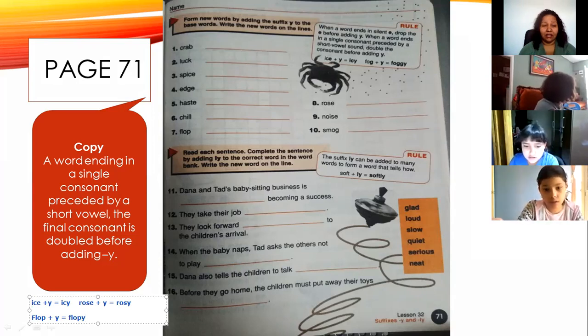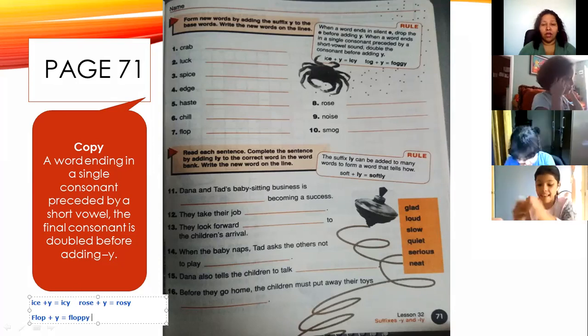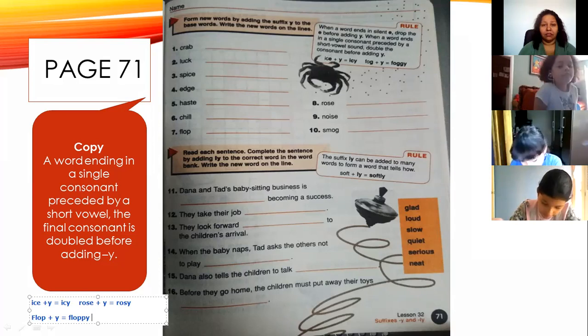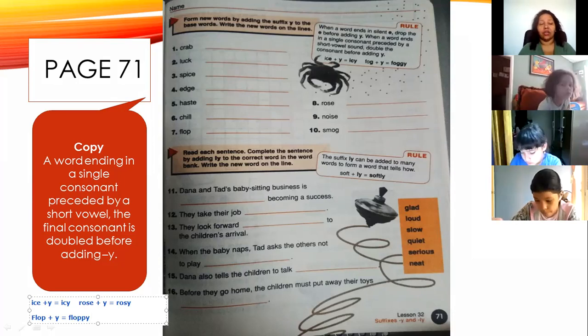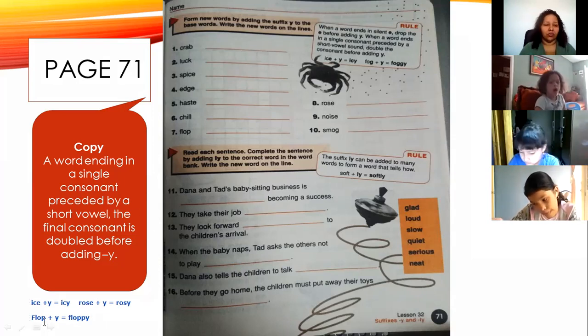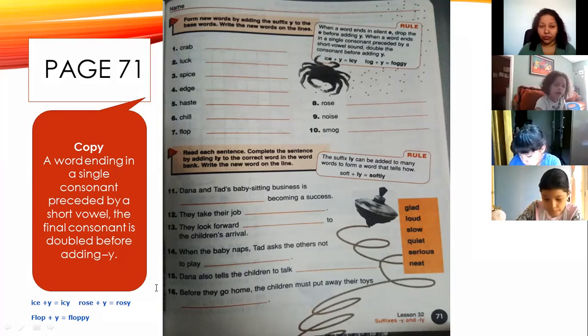Yes. Like that? What is the rule? Oh, you have to add another. You have to put two P's. I had to double the consonant, okay? It has to be floppy, okay? So there are going to be some words where I need to double the consonant before the Y, okay? So you can write those examples if you want. It's up to you.